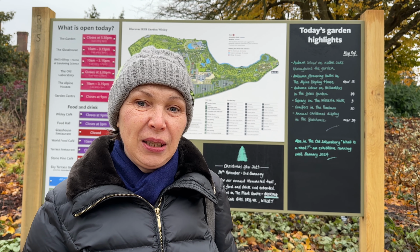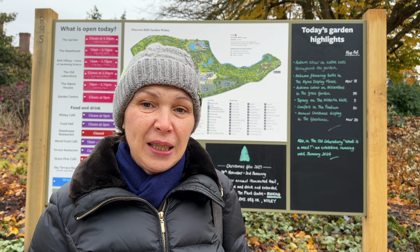Today, like I promised, we are visiting Glasshouse in Wisley Botanical Garden. Let's go and have a look. Should be very pretty today.